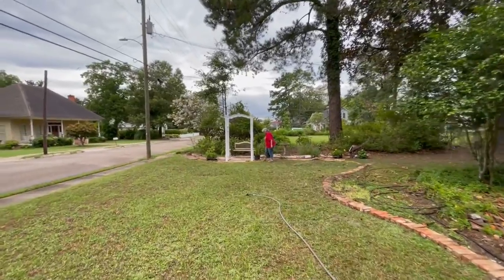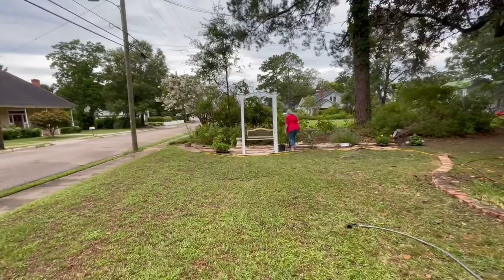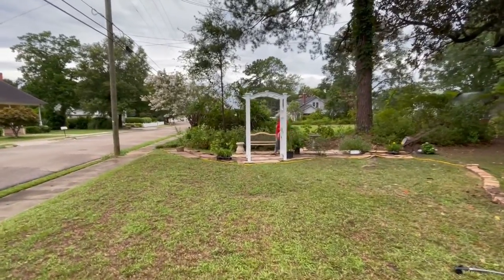All right. I think it looks good. It's going to make this garden look really pretty.